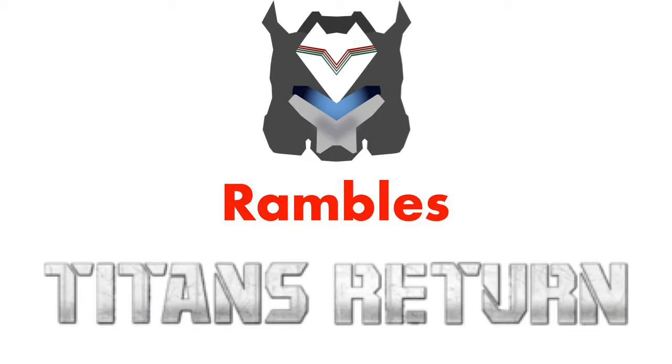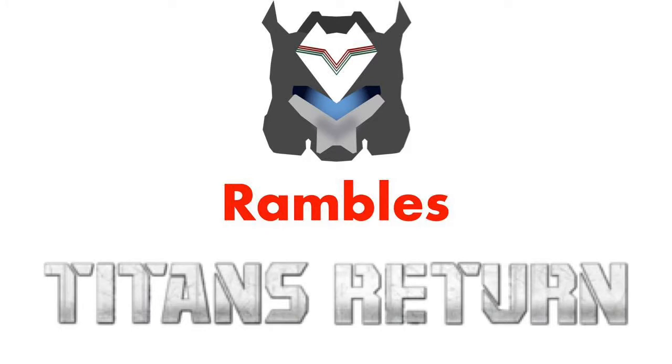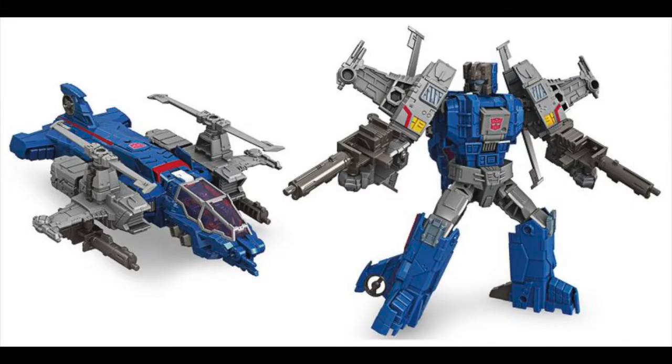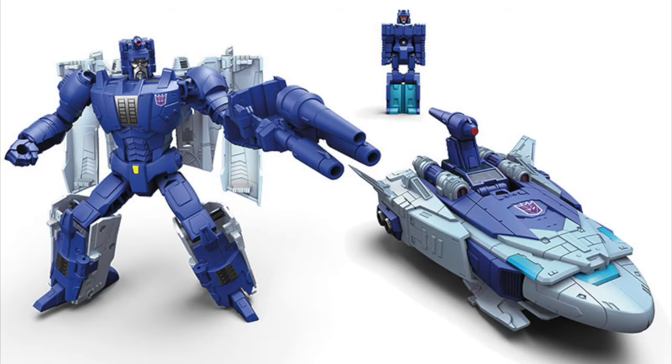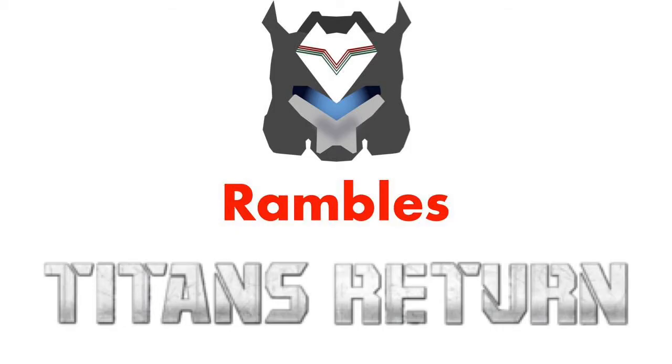Even figures that at first glance, off the top of my head, if we're just jumping to Deluxes for a second, because that's where I have most of my knowledge base. Even just as simple as a Blur to a Brainstorm, where you could tell offhand that they were the same, but looking at them, they did such a good job. Also Highbrow and Scourge, Scourge and Windblade, all coming from the same mold. But you wouldn't be able to tell that just looking at pictures.